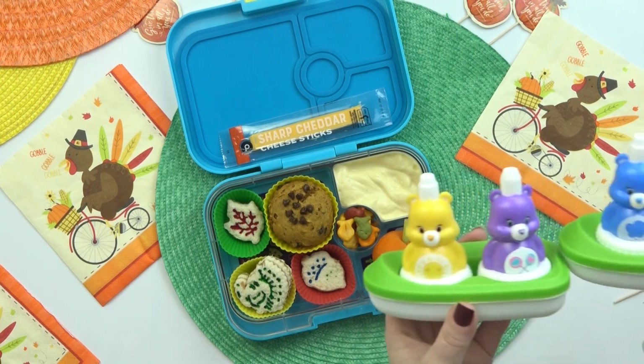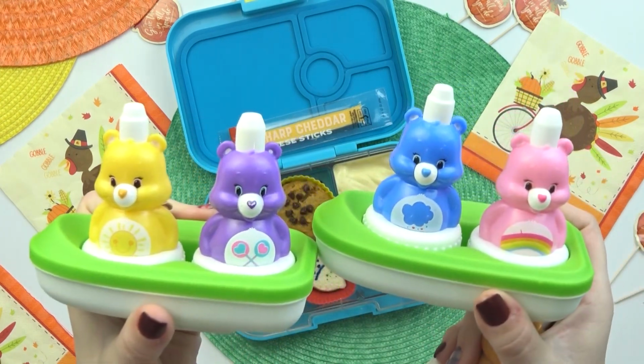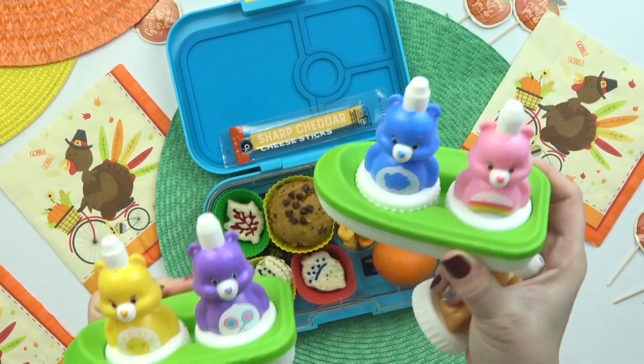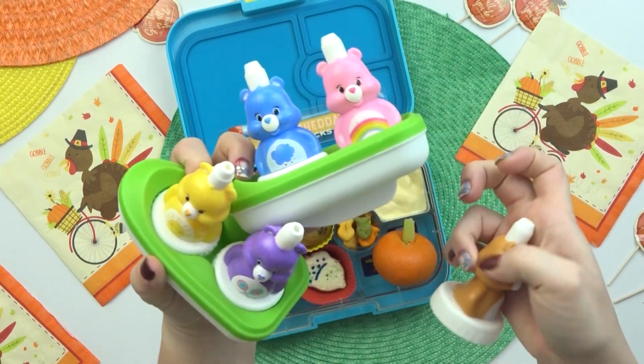A friend of mine from the Good to Go company sent me some ultra rare Care Bear toppers, which of course I am super thankful for. You guys know I love these toppers. And check out these little boats. These are especially designed for Good to Go toppers so the kids can actually play with them.